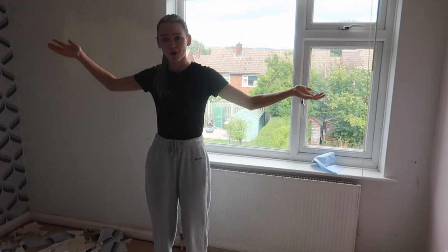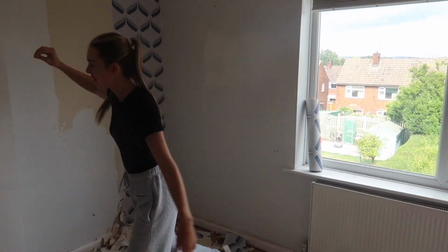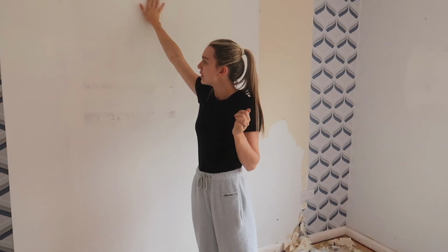You're probably going to be wondering what this room's for. I didn't mention wardrobes going in the last bedroom. This is going to be my wardrobe and filming room. We're going to have wardrobes there. I've just bought a light. It's the best light in the world. We're going to put the light there.